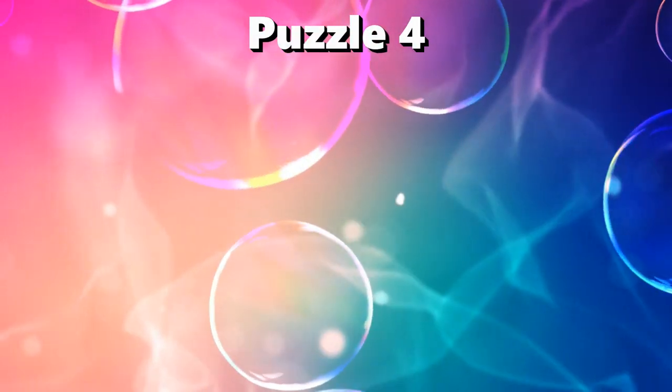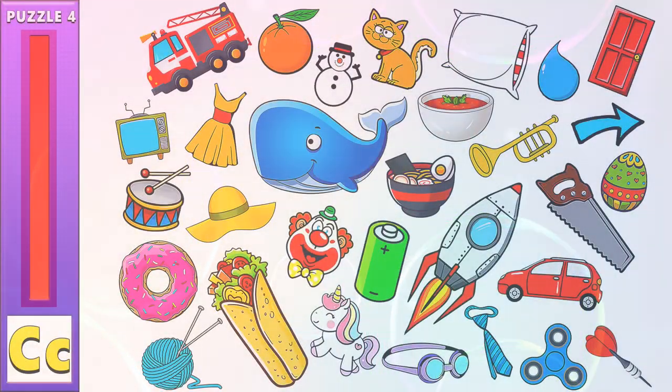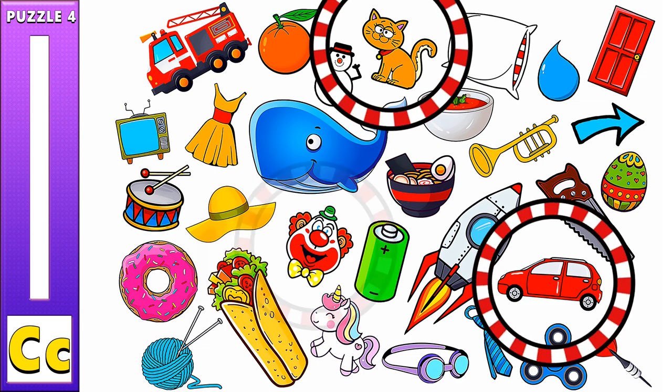Puzzle number 4. I spy with my little eye something beginning with C. Cat, car, clown.